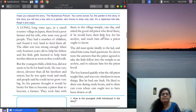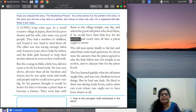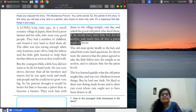Good old priest who lived there, if he could have their little boy for his acolyte. Acolyte. Look at this word, acolyte. What do you mean by acolyte? Acolyte means a person, a boy or a girl, who helps the priest. പുരോഹിതനെ സഹായിക്കാനായിട്ടുള്ള ആളിനെയാണ് അക്വലൈറ്റ് എന്ന് പറയുക. An assistant, a helper, acolyte. So if he would have their little boy for his acolyte, ആ പ്രീസ്റ്റിൻ്റെ അടുത്തേക്ക് സഹായിയായി കൂട്ടാമോ എന്ന് ആ കുട്ടിയെ. കാരണം എന്താ? He is not healthy to become a farmer.